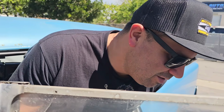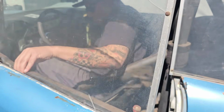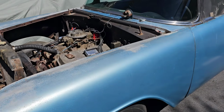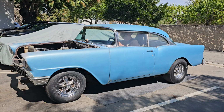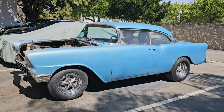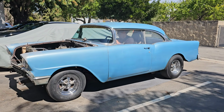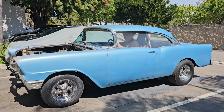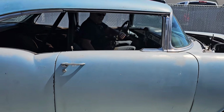This is so exciting. Oh my gosh. All right, let's test out this transmission. Wait, I gotta learn how to get in here correctly. Okay. There you go. Try to go into reverse here. There's reverse. Reverse is working. Okay. Neutral. Drive. We got drive. We got brakes. I think we're good. Go. All right, let's go.